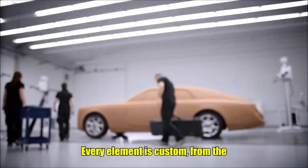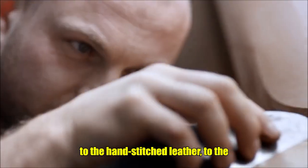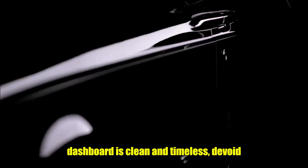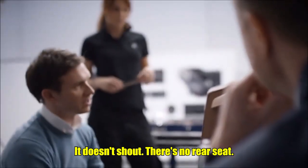Every element is custom, from the Macassar ebony and Paul Dawood veneers, to the hand-stitched leather, to the chilled champagne compartment that deploys with a push of a button. Even the dashboard is clean and timeless, devoid of clutter, because true luxury whispers, it doesn't shout.